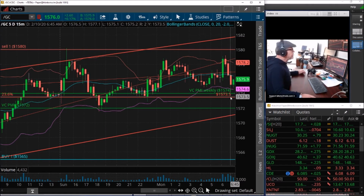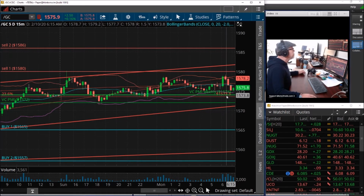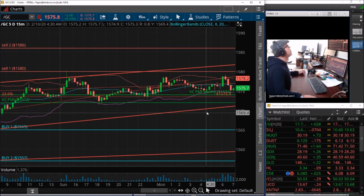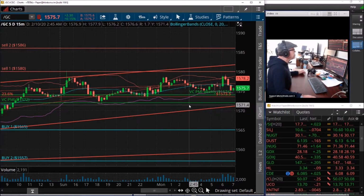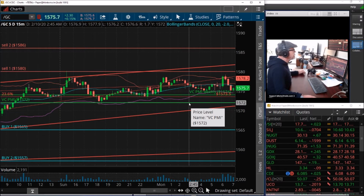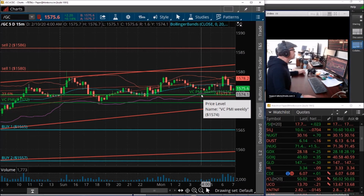If we close below 1574, once again on the way down here, we're going to be activating the weekly bearish price momentum, and a close below 1572 would activate once again a bearish daily price momentum. So what we have here would be a daily and a weekly short trigger on a close below 1572. The target is the 72 or 74 level, depending on your appetite for risk and your risk profile.